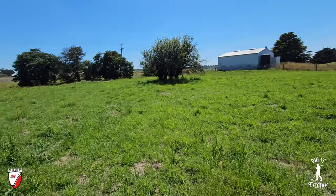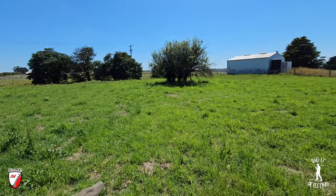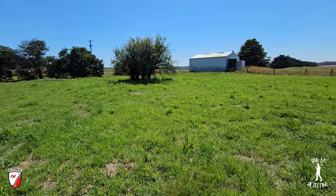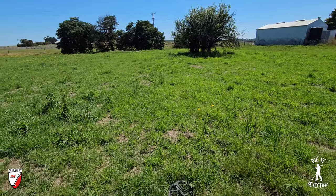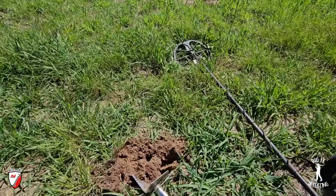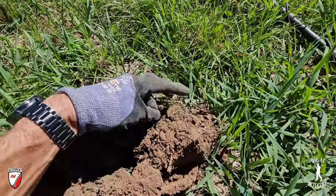So as you can see, we've got the old fruit trees in front of us, and this used to be an old house site. What I'll do a little bit later in this video is show you my research and how I found it. I'll show you an overlay image of what it used to look like as opposed to what it looks like now. But look out, we've just got our first good, decent sounding signal.